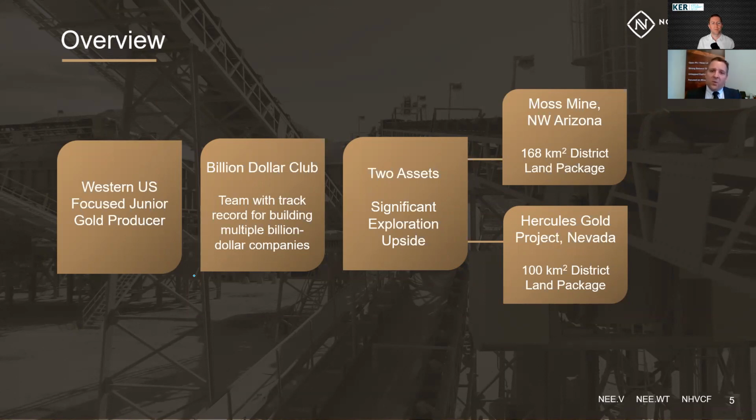northwestern Nevada. We recently staked a bunch of ground around the Moss in Arizona. We quadrupled the land package, and that gives us first mover status. We were able to essentially, without competition, stake a large land package and nail down the district. This is similar to what we did in another company that I was running, Northern Empire, on the Hercules, on the Sterling. We were first mover on the Sterling, took a 55 square kilometer land package and tripled it. Obviously, we did the transaction there with Coeur. So it's a tried and tested business model.